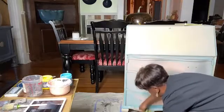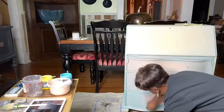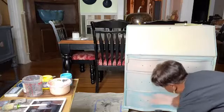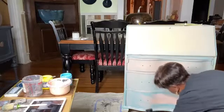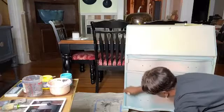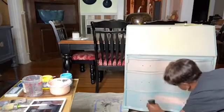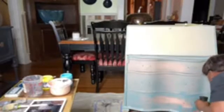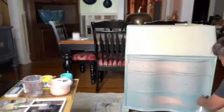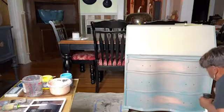Again, I'm just going to continue spritzing so that I can blend in this sea glass. And again, if you can see me, I'm going in different directions just to blend out those transition lines.